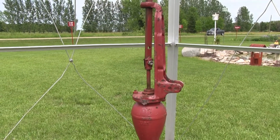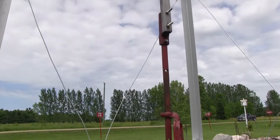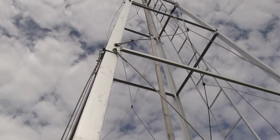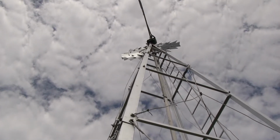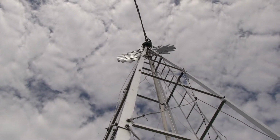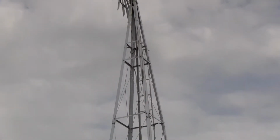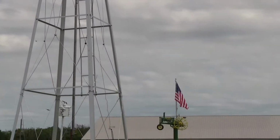We had a family reunion in Viking one day, and after the reunion, I kind of wandered around the small town, and I spotted this tractor sitting on a pole. So I went over to see what was going on, and to my surprise, this is the best little museum I've ever seen. Peter's Museum in Viking, Minnesota.